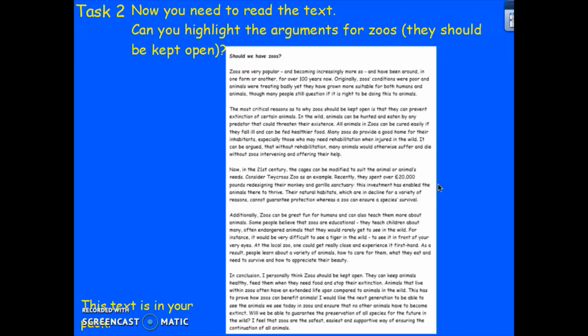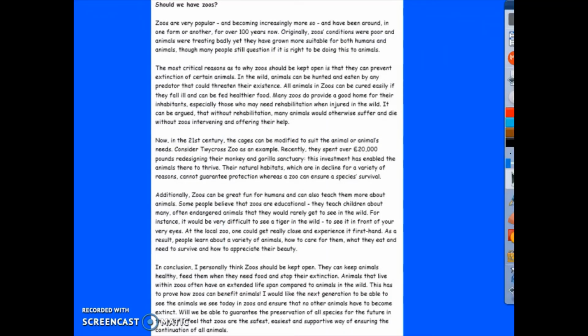Once you have watched that video, this is your next task. So you should have this text in your pack, and I want you to read the text and then highlight the arguments for zoos. So should they be kept open? So why do they say they are a good thing? So you can read through the text and do it on your own, or I am going to read it on the next flip and go through it all together. Some of you might have a slightly different text, but they generally say the same thing.